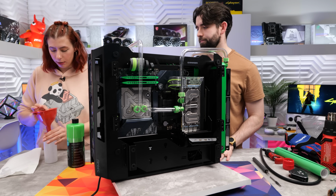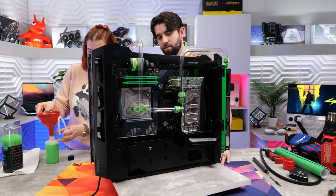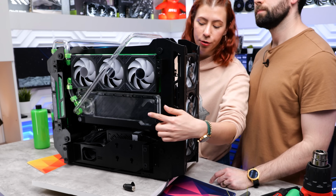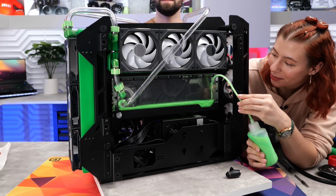Okay, so we'll go ahead and put our liquid in the tube. Oh, that's such a pretty color. How many bottles are we thinking this is gonna take? Two. I still had a little left over in the last build when I had 2 bottles. So the fill port is actually right here at the top. Wow, that looks cool. That looks super cool.